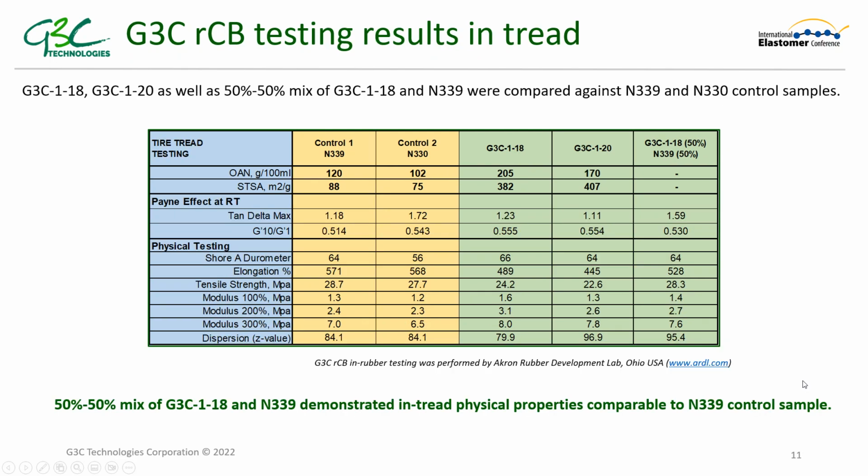And the next slide shows the results for the testing in a tread formulation. This was a tread formulation, and in the tread formulation we see that the 50-50 mix performs pretty much comparable to the N339. Therefore, we can say that the 50-50 mix of G3C RCB with N339 can replace the compound made of 100% of N339.